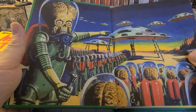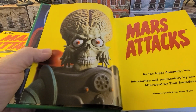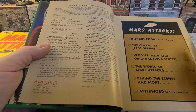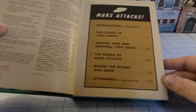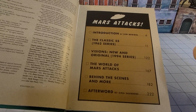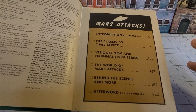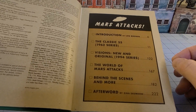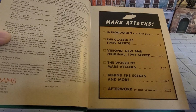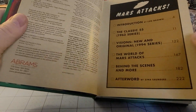So, I think the biggest interest for me was always the quality of the artwork. And what's interesting about this is not only do you have all the original cards with a little blurb, there's a quick thing about the history here written by Len Brown, who was involved in the original publication of Mars Attacks, the original cards. But then you get all sorts of other interesting stuff, which we'll go into as well.